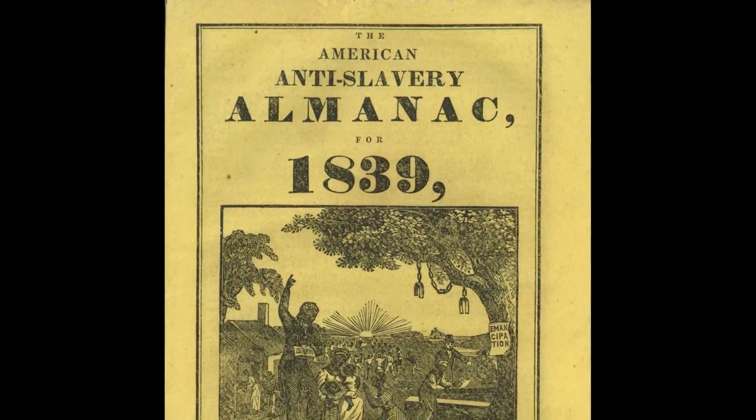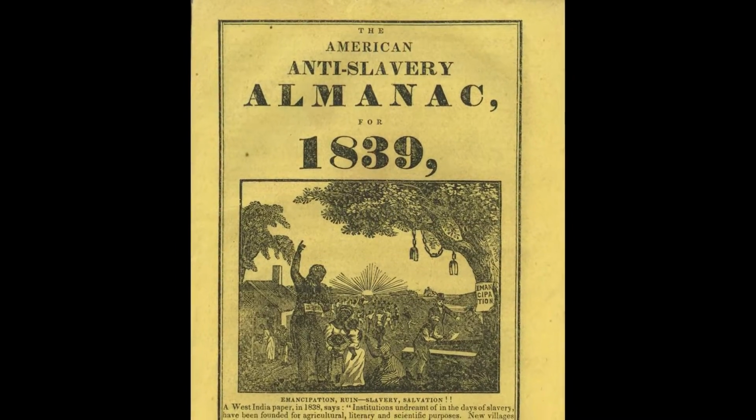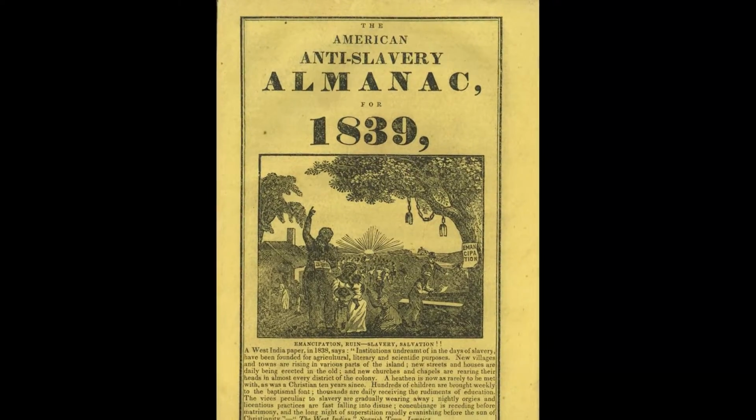And we have those lists here as part of our collection. We also have some items in our collection from the larger abolitionist movement. For example, I'm not going to take these out of their protective envelopes to show you, but we have an example of the Anti-Slavery Almanac from 1838.